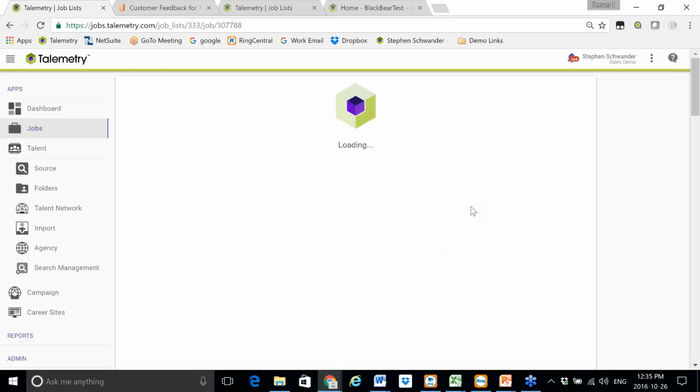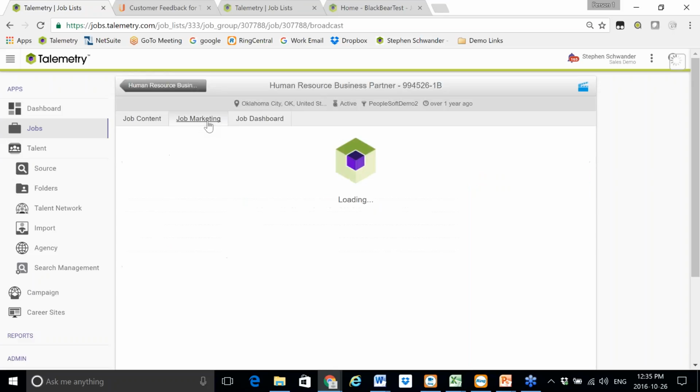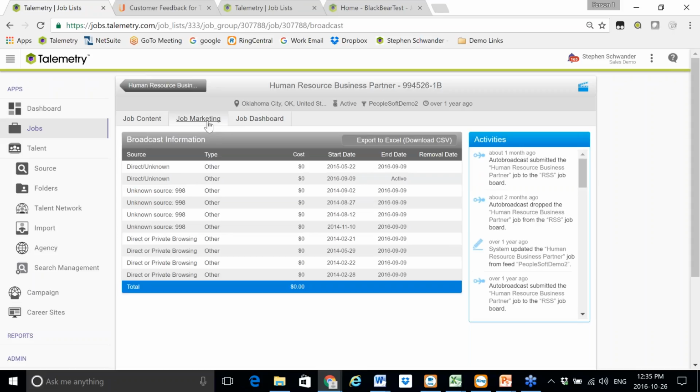I can run activities on the job if I want to check and see where this job has been posted. I can see the history of the job marketing here. So remember, I said all of this happens automatically, so I can see all of the places that it was automatically posted and how much money was spent by the organization posting it out there. I can also clone it. I can assign it to somebody else. There's all sorts of things that I can do on the job.